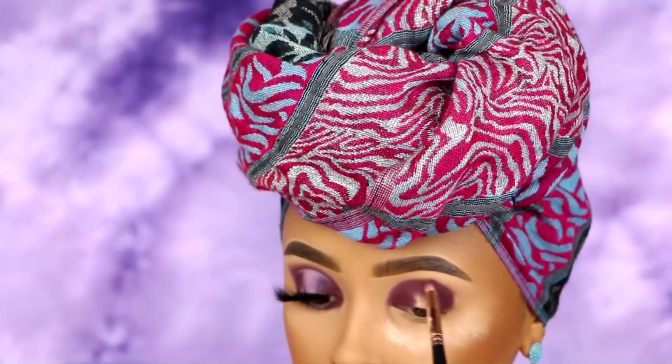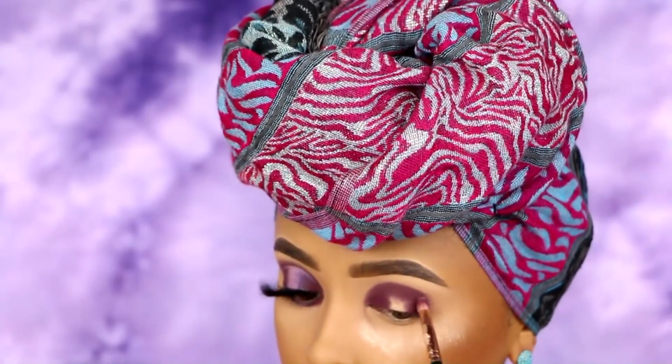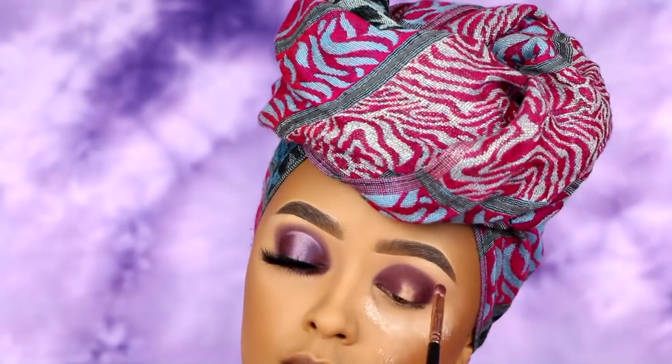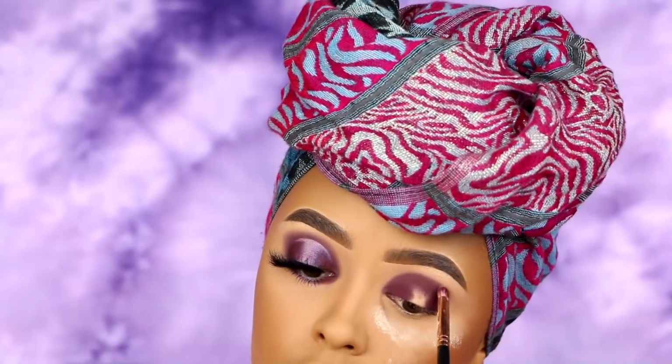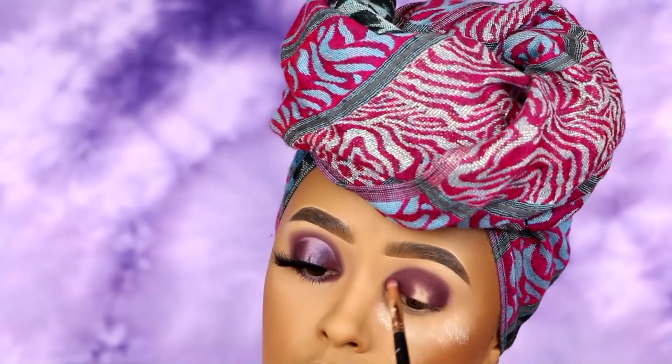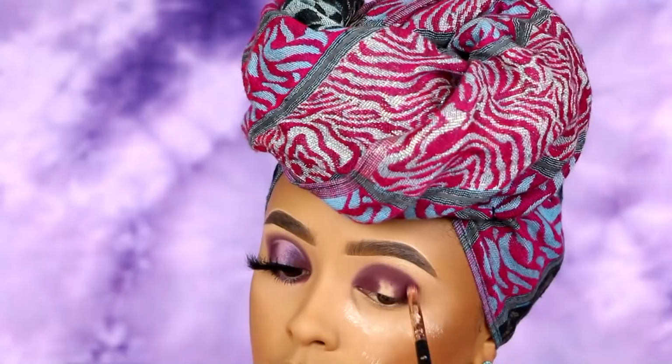I only did this because, okay, I had to make the look good. I cannot flop over here. So blending this did take a while, and yes, I did use a wet base to ensure the shadow stuck, excuse my horrible grammar, girl.